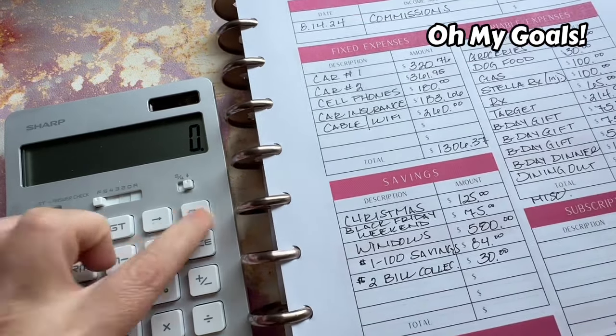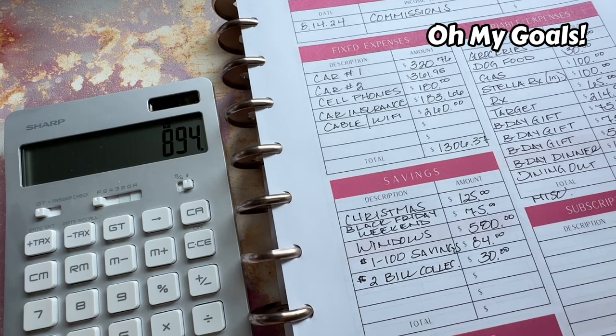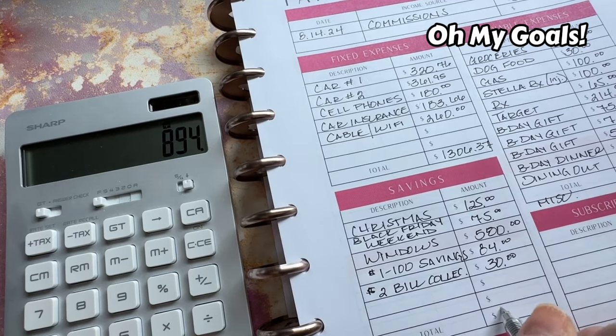Our savings, let's go to that. 125, 75, 580, 84, 30, 894. Just going to put that in the total down here.